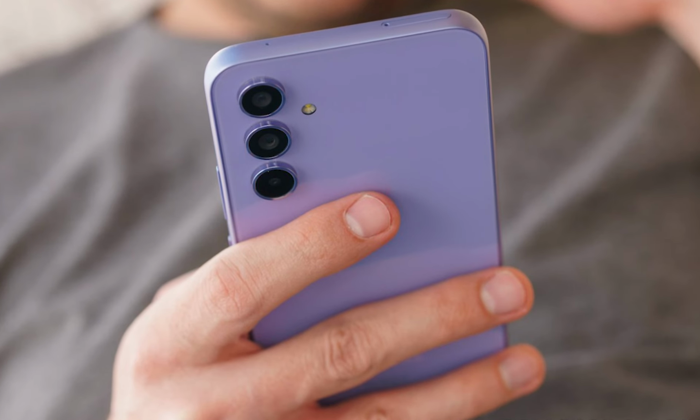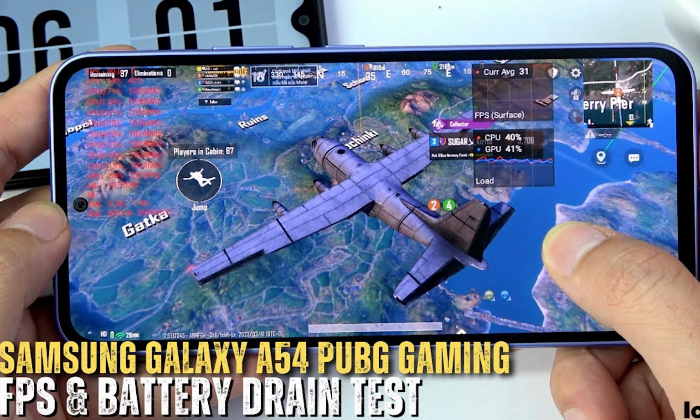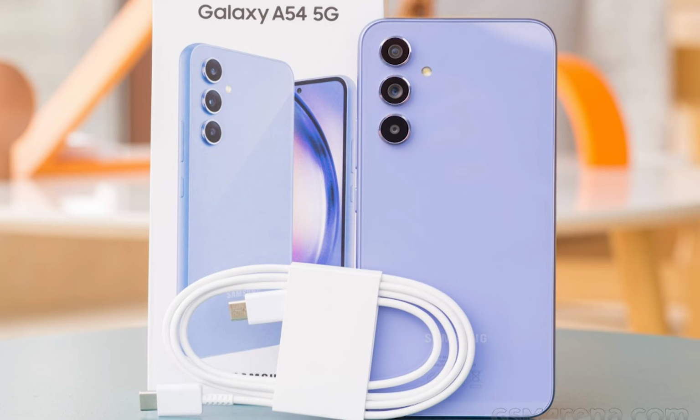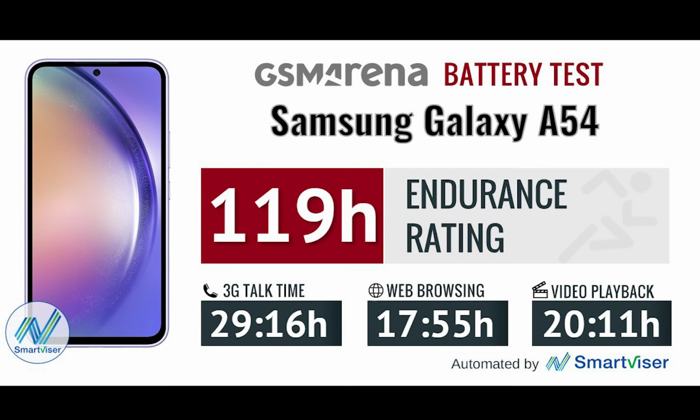The phone experience is smooth and it can handle most daily tasks and games without any lag. The phone has a 5000 mAh battery with 25 watt fast charging, which is a great feature for mid-range smartphones, and the phone can last up to a day with moderate usage.